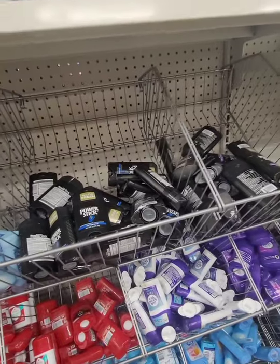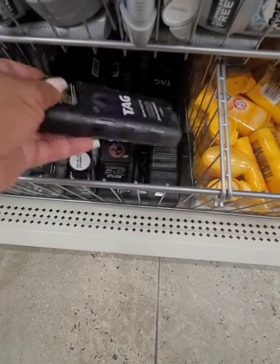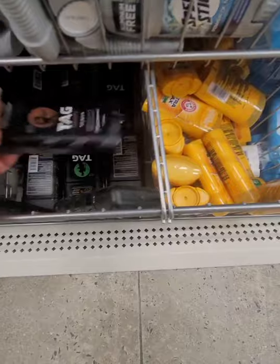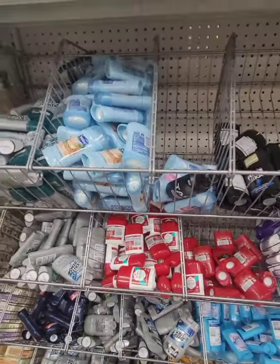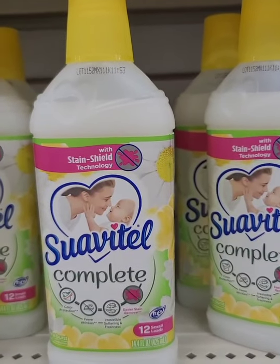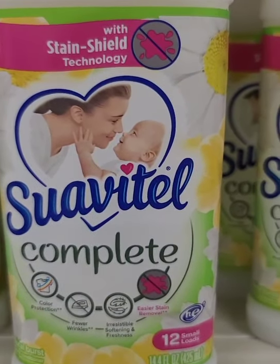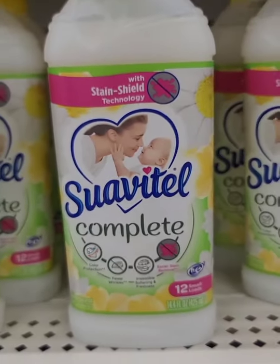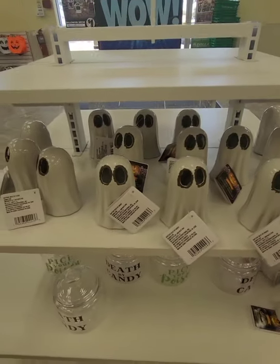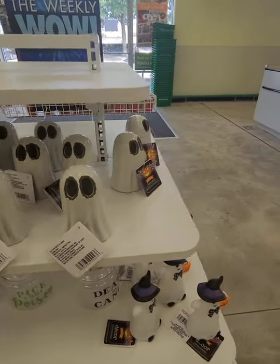Not sure of these products. They also have Tag Deodorant. And a few different scents. So I just wanted to share that with you guys. Suavitel, so I'm happy to see a new scent. This is Suavitel Complete, and the scent is Floral Burst. I ordered these several hauls ago, but this location near my house finally got the LED Ghost.